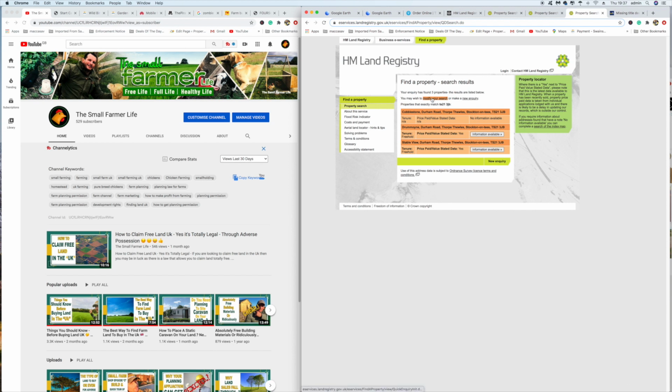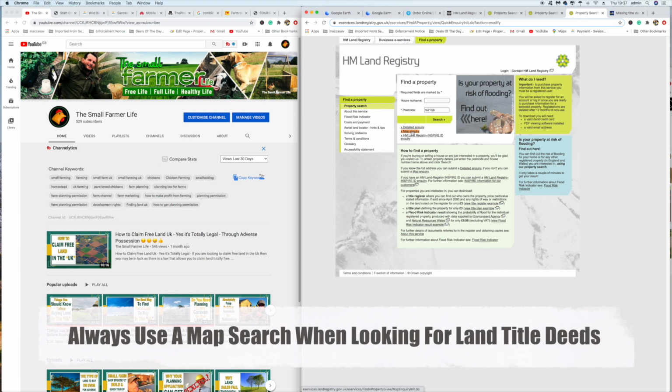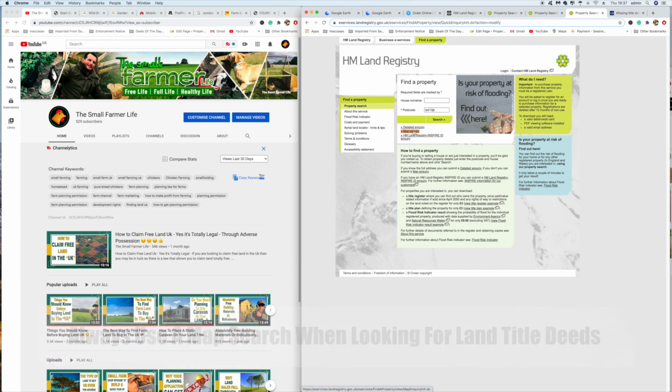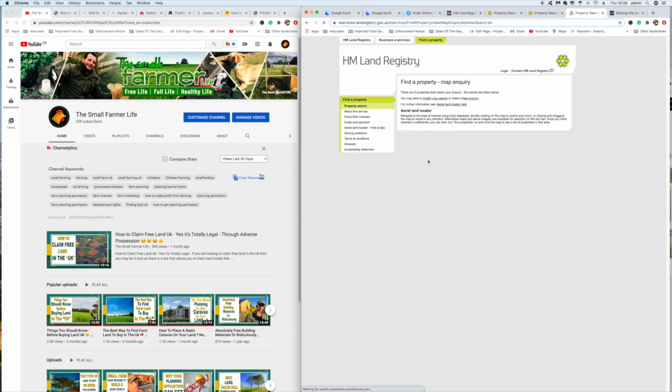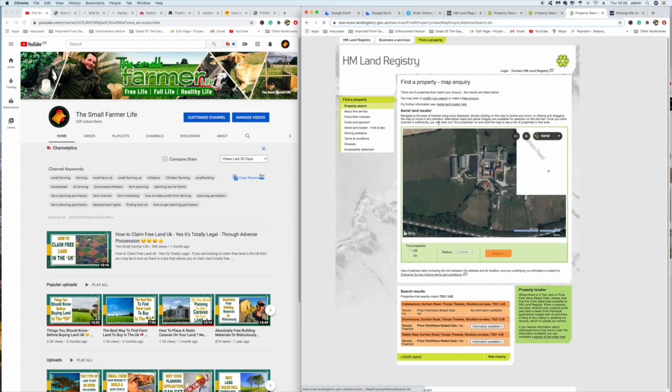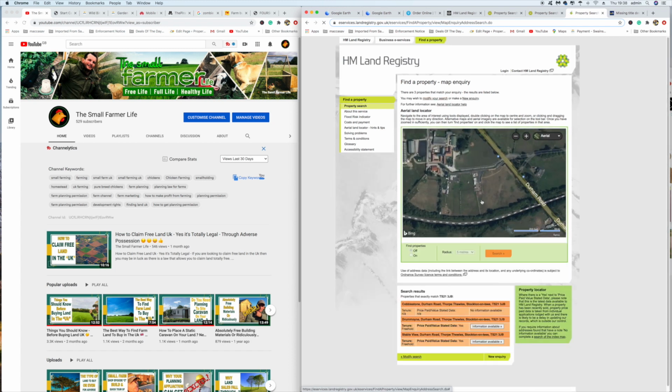So you might want to modify your search to a map search. A map search is just a map inquiry, and it'll bring up a map of the area, and then you can pick out the piece of land that you found. So it's pretty simple. Put the postcode in. So we've got the postcode, and we'll just search it like this. It'll definitely bring it up. So there we go. There's my piece of land there.